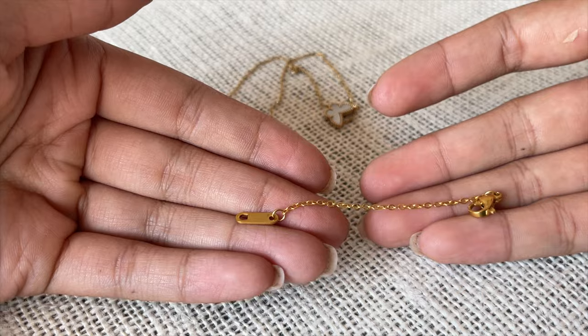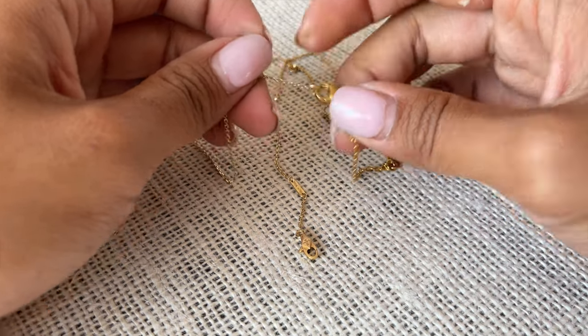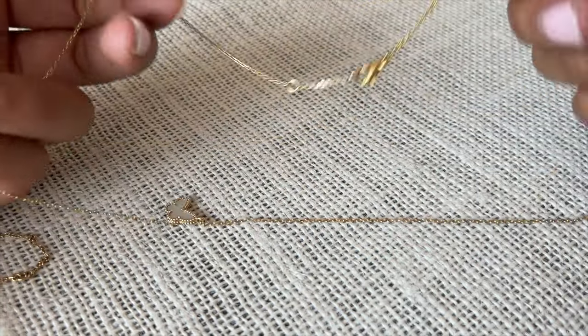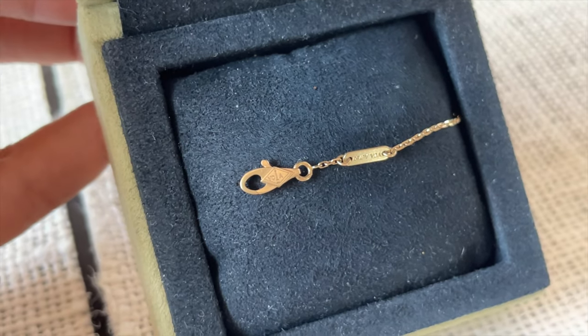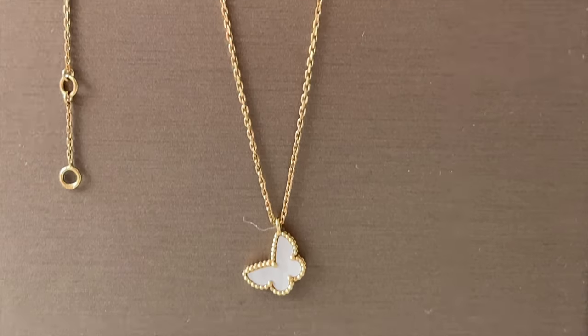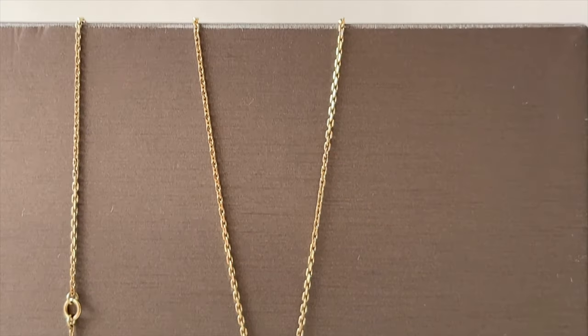If you choose to buy your own extender, all you need to do is hook the clasp into the circular end of the necklace and hook the necklace's clasp up to the end of the extender, and voila, you've got a longer necklace. The necklace's clasp is a lobster style clasp because of its pinching mechanism and its resemblance to a lobster's claw. And the chain is designed with the classic cable style.